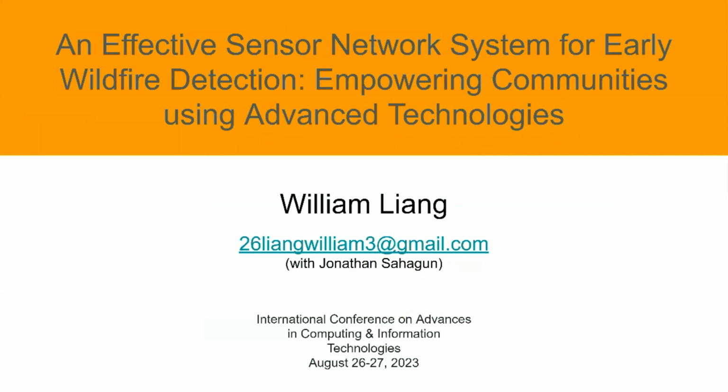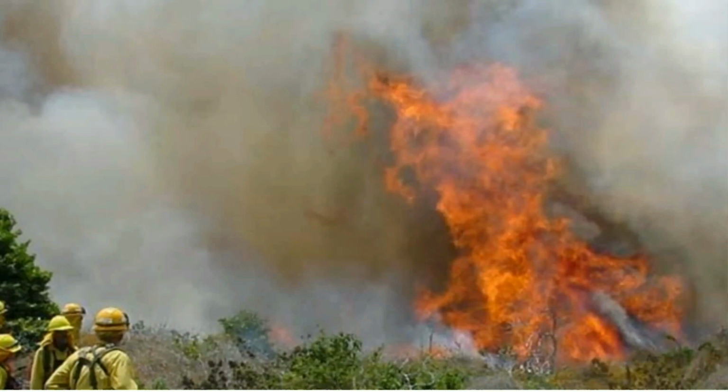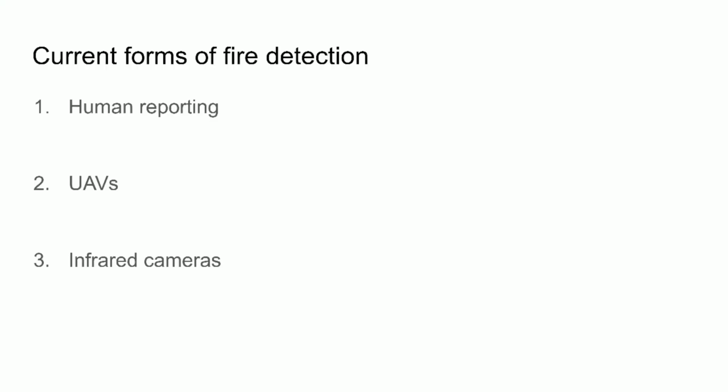Today, I'm going to talk about the design of my sensor network and how it can play a key part in mitigating the impacts of wildfires. Just recently, we have witnessed one of the deadliest wildfires in modern US history, the Maui wildfires, which claimed 115 lives while it lasted. Early detection of wildfires is very important.